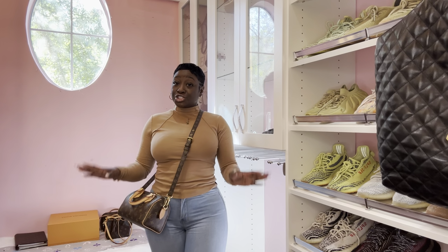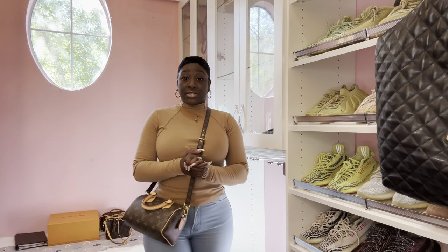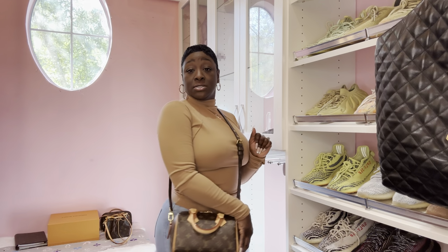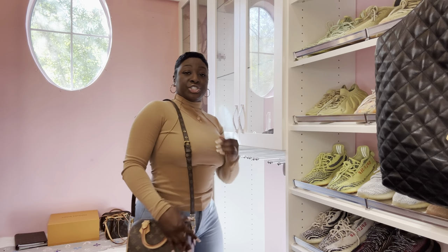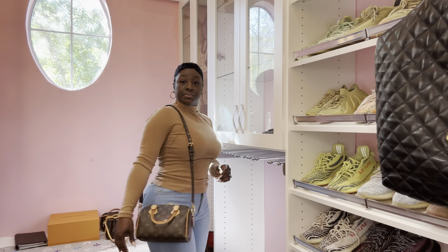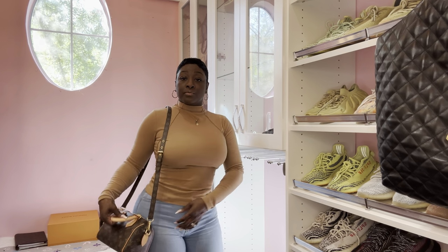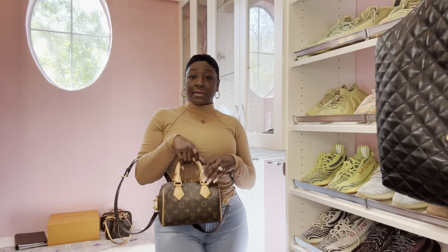Again, change out the straps, guys, if you are not too fond of the guitar strap. That's the good thing about this. You can take the strap off. I love it. Over the shoulder. Or the bougie way, put the strap in your forearm and carry it as a tote.